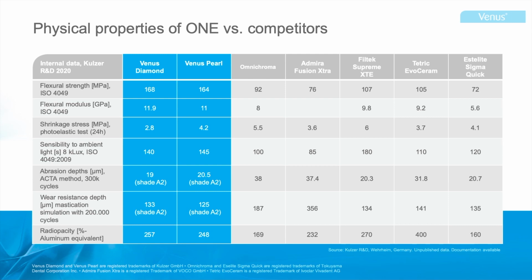And apart from its optical appearance, the one shade has the same physical properties as the other shades of the Venus Diamond and Venus Pearl system. So the studies done on Venus Diamond and Pearl apply also to the one shade.